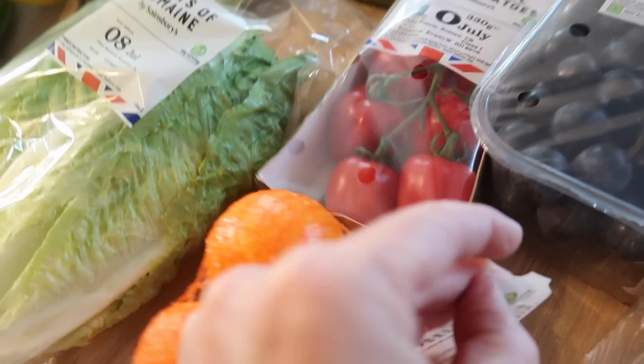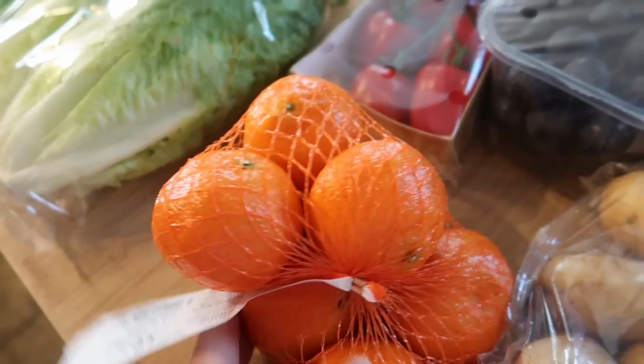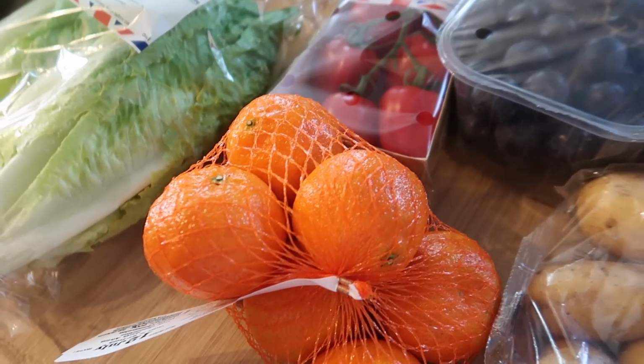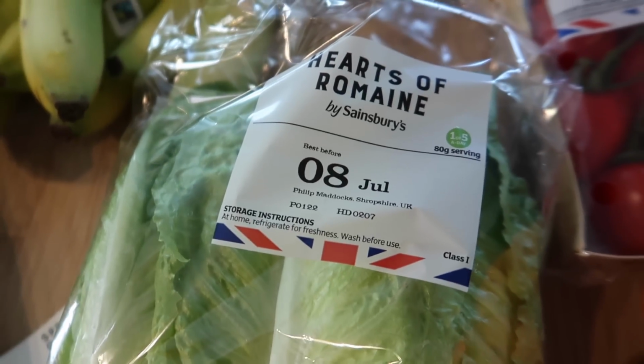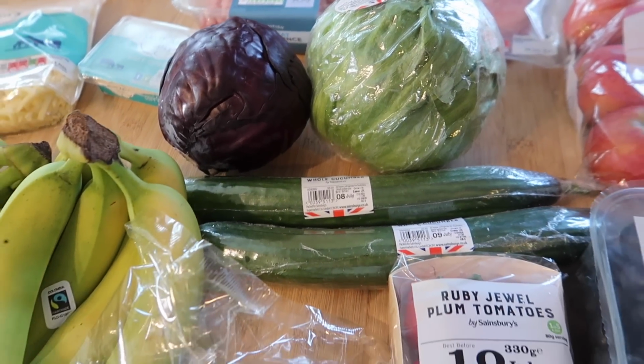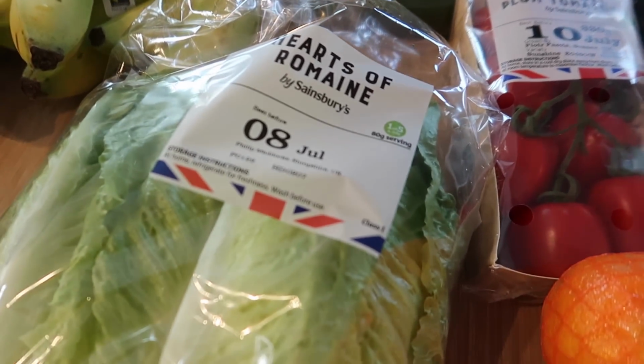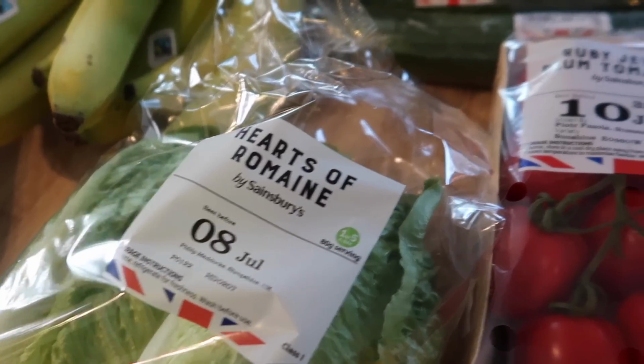I got some easy peelers. I don't know if they're clementines or not. No, they're just easy peelers. I think they were £1.35 on offer. I got some romaine heart lettuce, and I also got a normal iceberg lettuce. We eat a ton of salads. If you watch my meals of the week, we have salad a lot. So got some more lettuce because we were out.